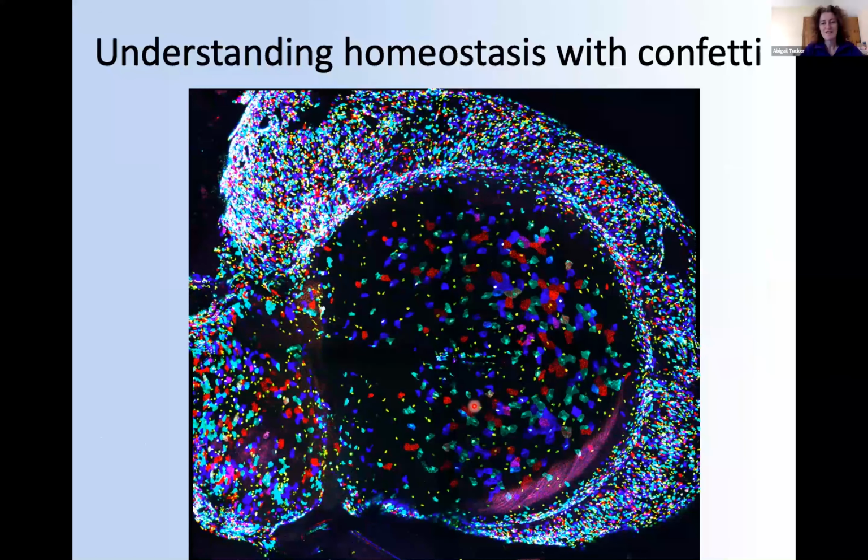And we've just started doing lots of rather fun imaging using confetti mice and looking at this sort of question of where the stem cell niches are. This gives you a great opportunity to follow lots of different populations of cells and then image how those clones grow and interact and move during the process of eardrum homeostasis. So I'm now going to move on to eardrum repair.